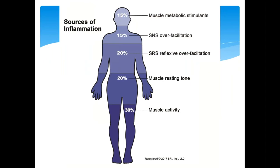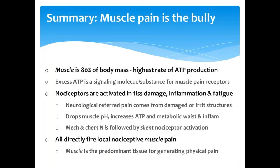Sources of inflammation: if we look at where most of our inflammation in the body comes from, over and above normal muscle activity, it's particularly muscle overactivity. Muscle resting tone is going to contribute to some extent. Then there are spondylogenic reflex syndromes, which are a type of nerve-related reflexive overfacilitation of multiple muscles over and above normal. Sympathetic nervous system overfacilitation of muscle again. And then muscle metabolic stimulants. This is an approximation of where most of our inflammation comes from, or of what affects the muscle process within the body.